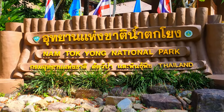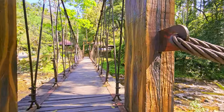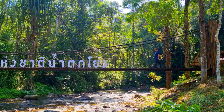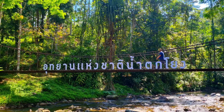Today we're gonna take you to two beautiful and easily accessible waterfalls in Nakhon Si Thammarat, the Yong Waterfall and the Karong Waterfall. The first one, the Yong Waterfall, is located in the Yong Waterfall National Park and only a short walk from the car park and the visitor center.